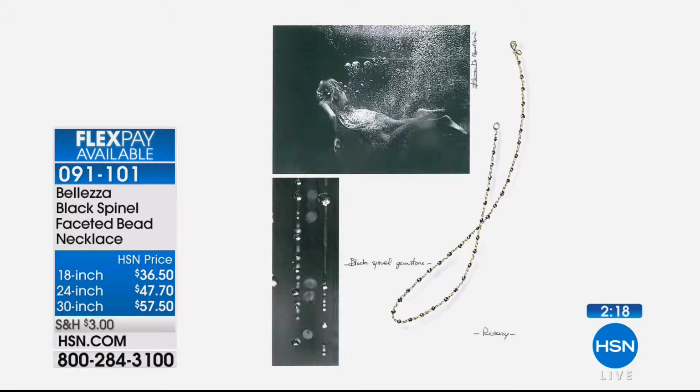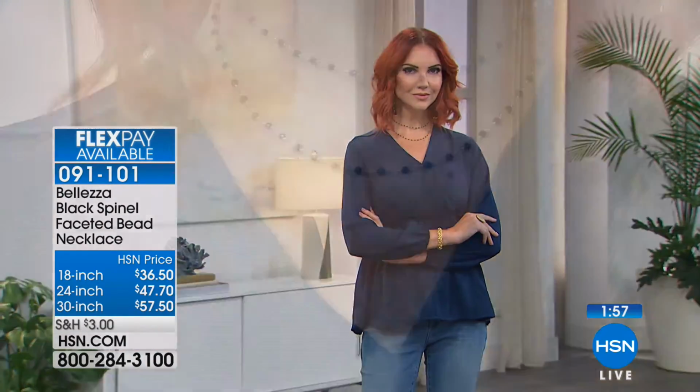I love this. I was talking with the designer, and I said, what's your inspiration? She said, I imagined myself much thinner than I am, and I imagined myself swimming in champagne. And that's the image. I love that. These are like the bubbles in champagne, and if you can imagine what swimming through champagne would feel like, that's what this necklace feels like on.